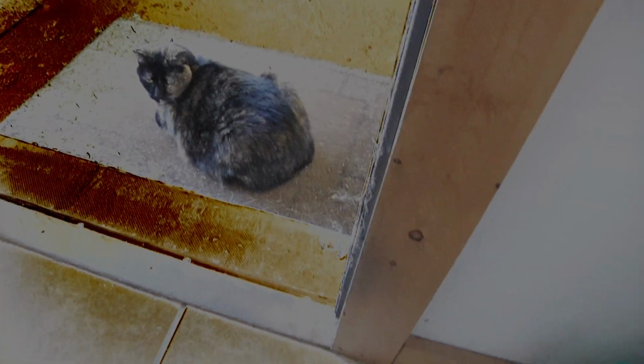Oh, we have another little friend out here. And another one. I don't know why all the cats come to my house. Alright.